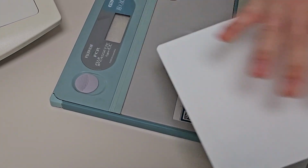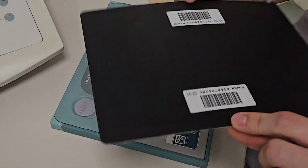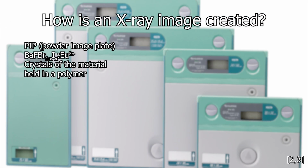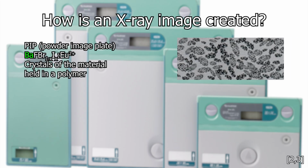We have a protective layer so that the storage disk is not damaged. And now a distinction is made between PIP and NIP disks. The PIP is also a scintillation crystal in powder form, a powder image plate. The scintillator is a barium fluorohalide. Barium fluoride and two other halides called bromide and iodide form the main part of the crystal, and the scintillating properties are caused by specific europium impurities. This is so-called doping. The same occurs with thallium-doped rubidium bromide.